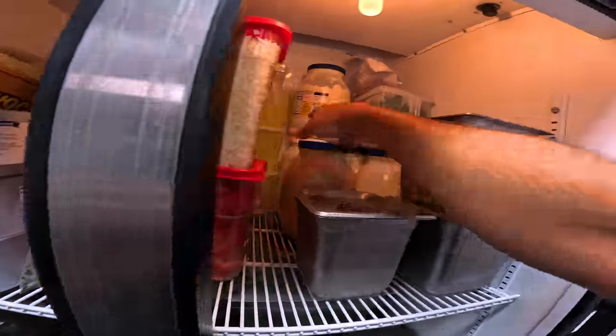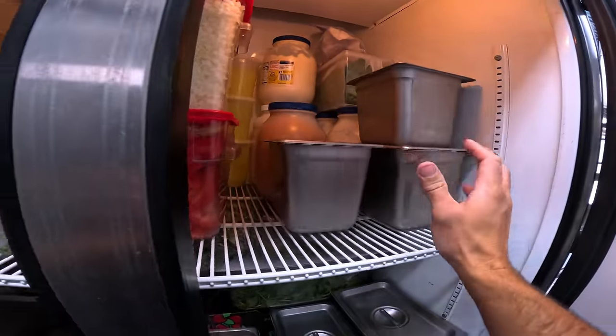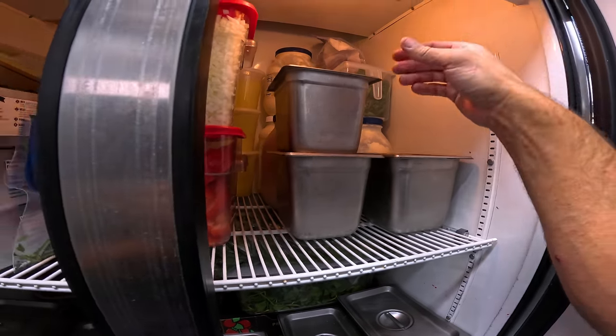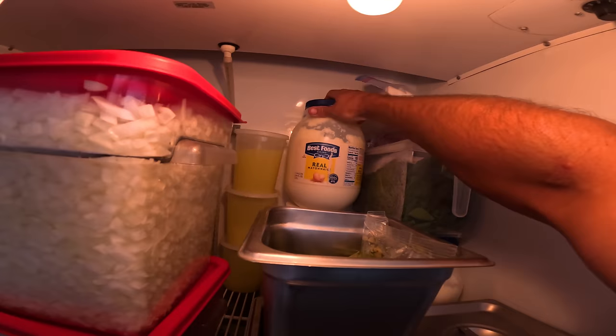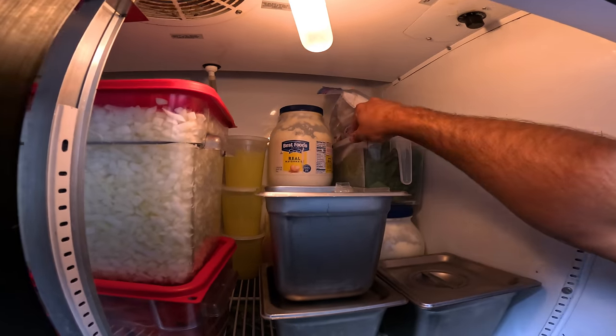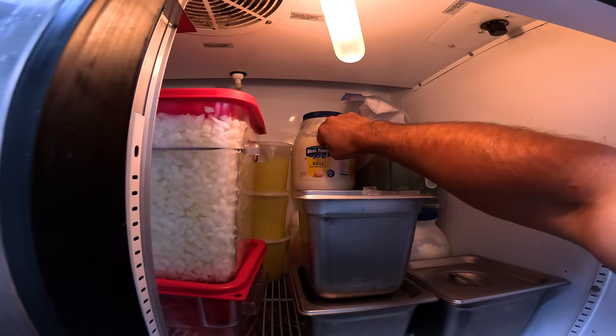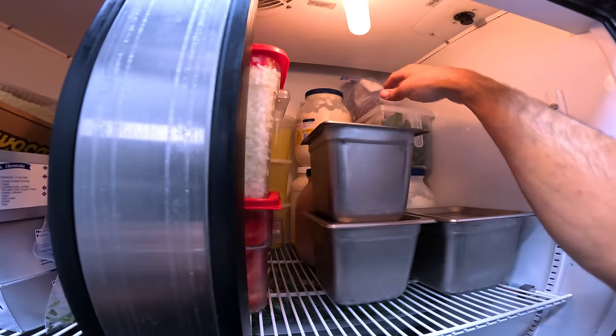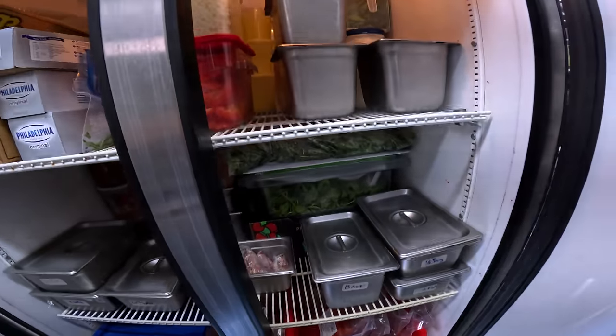You just can't beat it homemade. Store-bought does not compete. I've tried it. It doesn't work. The customers notice. If you see the mayonnaise we use, Best Foods mayo, $22 a gallon, versus $10 a gallon for something that's not even close to as good. So you gotta use the good quality stuff.